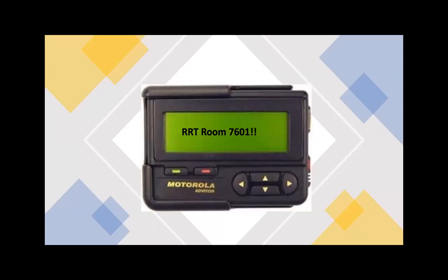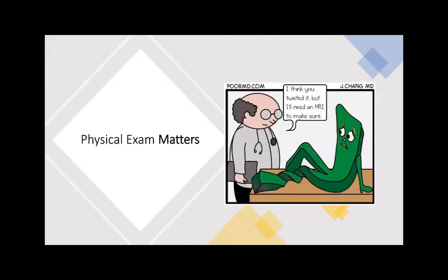So that all being said, now we'll go to the more common reasons why rapid responses are called, just common scenarios. I'll say before we even start, for all these scenarios, your physical exam is your best tool. As you know, a lot of times when we do physical exams on daily rounds, it doesn't change that much from day to day.